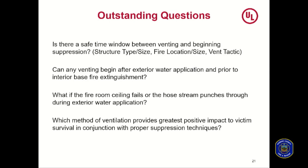And then there's the lingering question of what if the fire room ceiling fails or the hose stream punches through during an exterior water application? So let's say you choose to apply exterior water. We've all seen the YouTube videos. The stream goes in the window. They may get an initial darkening down of the room, but then the fire just comes churning back and the stream's basically going through fire and nothing's happening.